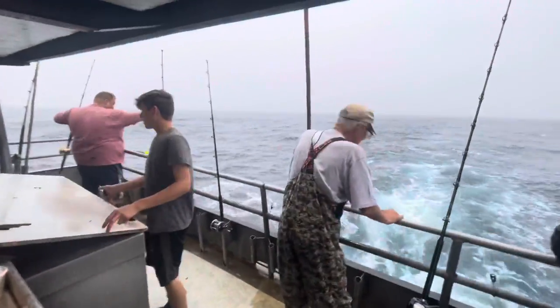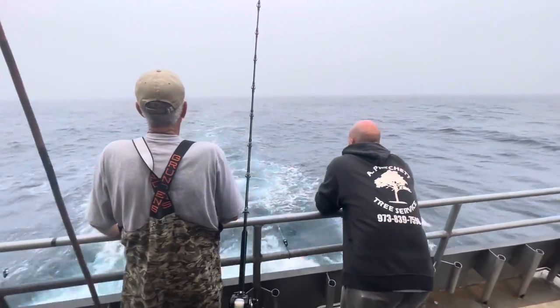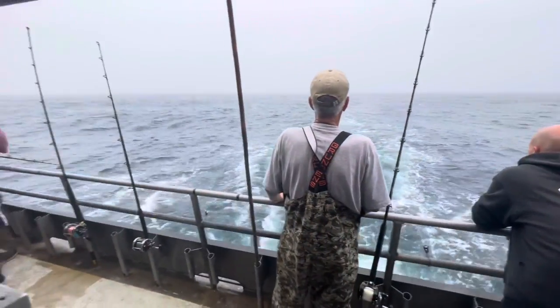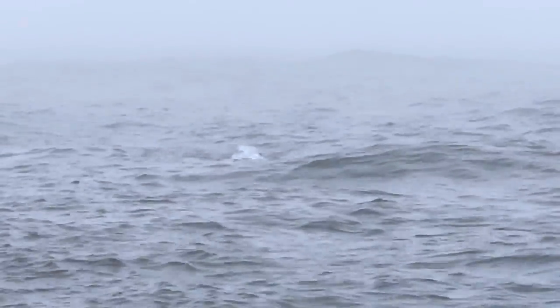Without question, the trolling was absolutely producing results. So we set 5 to 6 lines out the stern of the boat and we trolled, and you troll and troll, and we'd have different rigs on there, rigs that resembled squid. That's what one of these looked like as it cuts through the water.